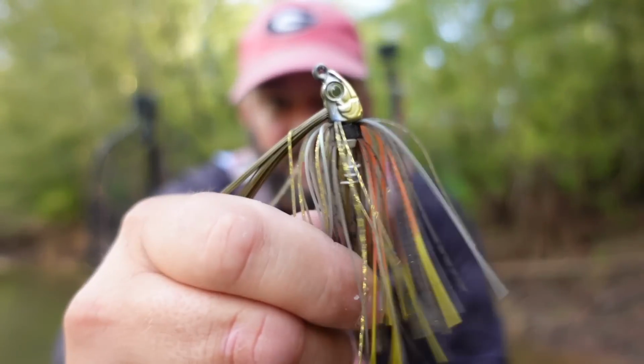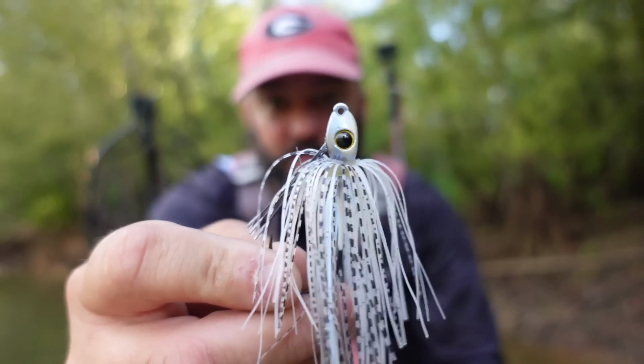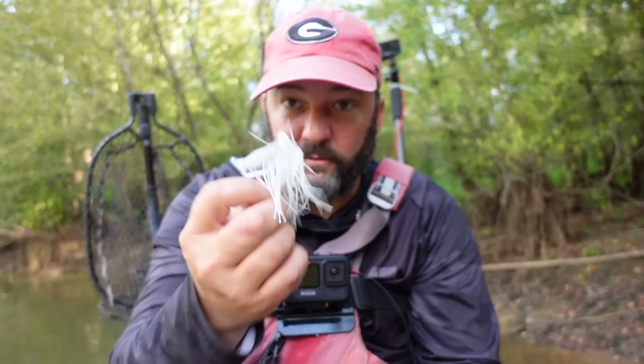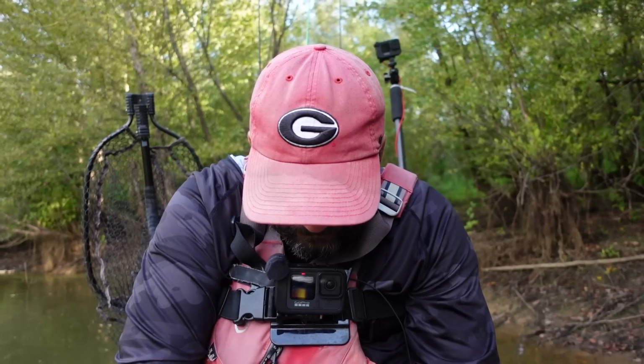But I throw the 6 cents, the Picasso, which is really good in grass, and my tried and true old faithful, the Greenfish Tackle swim jig, just a small compact jig when the bait get really small. Actually, they all are pretty good, but that Greenfish one really does work real good when the bait's small, and I think that they're only keying in on that small bait. But those are three good ones.